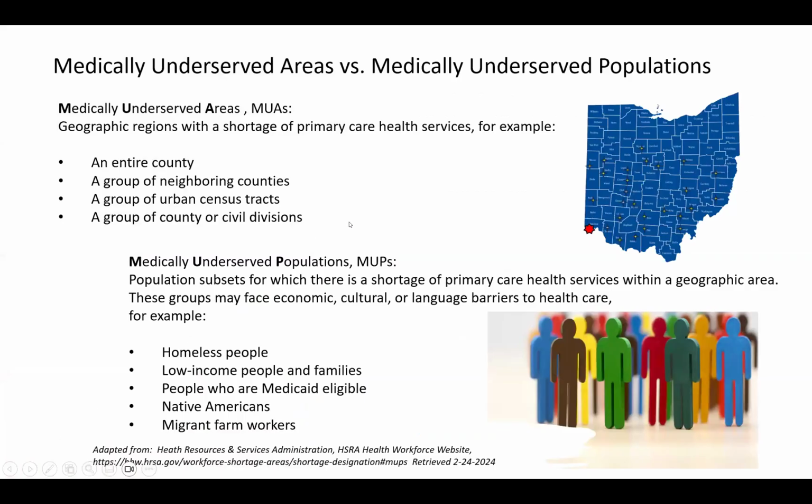There's a slight difference between what we might call a medically underserved area and an underserved population. So an area is looking at this geographically. The Department of Health and Human Services will look at an entire county, a group of neighboring counties, census tracts, whereas an underserved population may be more a general group: homeless people spread across a region, low income, Native Americans, which we'll touch on in the presentation, migrant farm workers, and people who are Medicaid eligible.